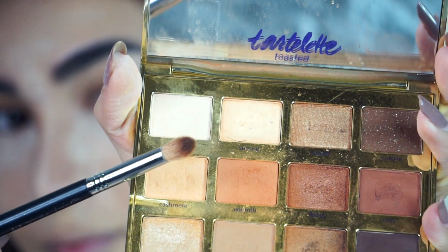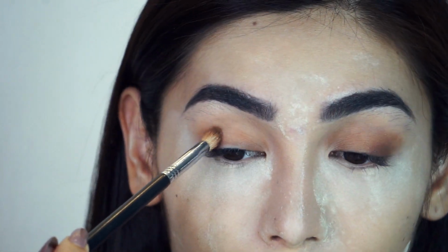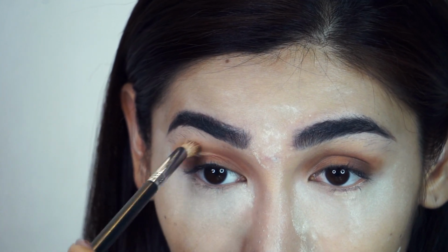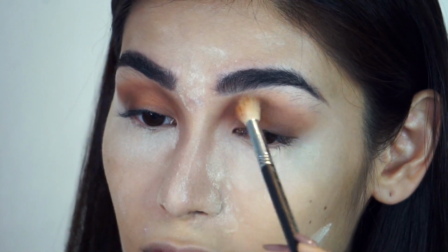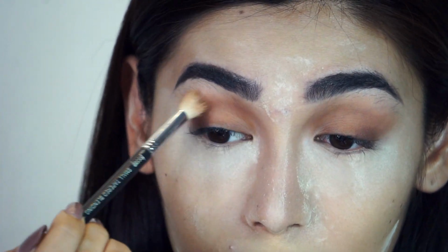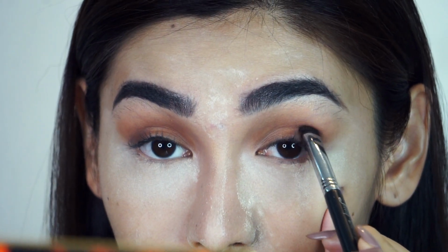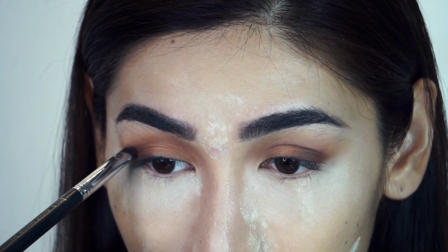With my eyeshadow pencil brush, I dip it in the shades Cozy and Fireside, mix those two, and put it on the outer corner of my eye. With this technique, it will really define and give dimension to your eyes. With my small tapered blending brush, I dip it in the shade Warmth to blend everything together. Now that everything is blended, I use my short shader brush and dip it again in the shade Fireside and use it on the outer V corner of my eyelids to really intensify that cat eye look.